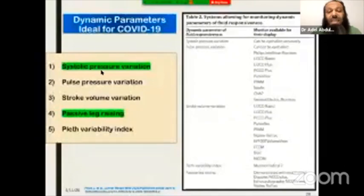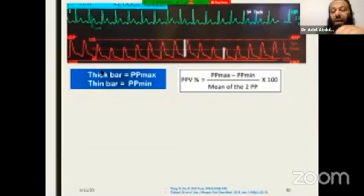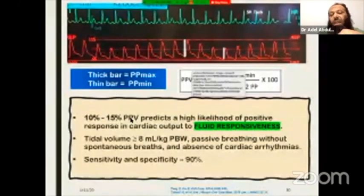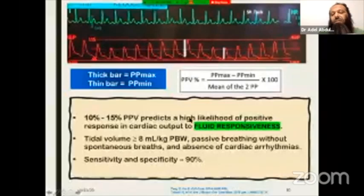So this is an example of how we can manage a COVID-19 patient just from the arterial waveform. This is how we can calculate the pulse pressure variation with a very simple equation, and the target of 10 to 15% pulse pressure variation predicts the likelihood of a positive response in the cardiac output to fluid, so fluid responsive. So it will answer you.